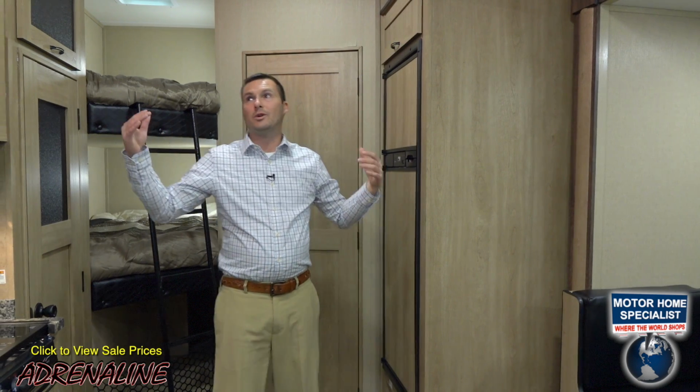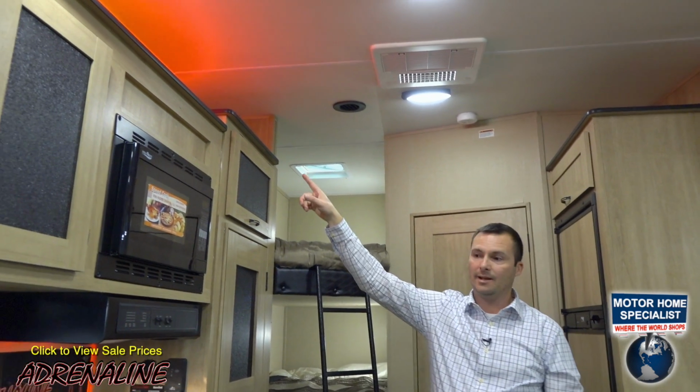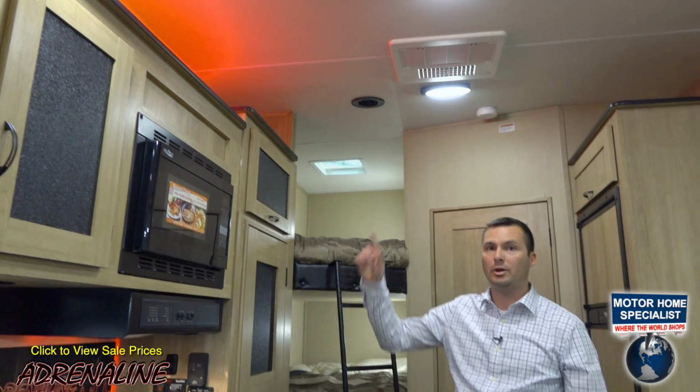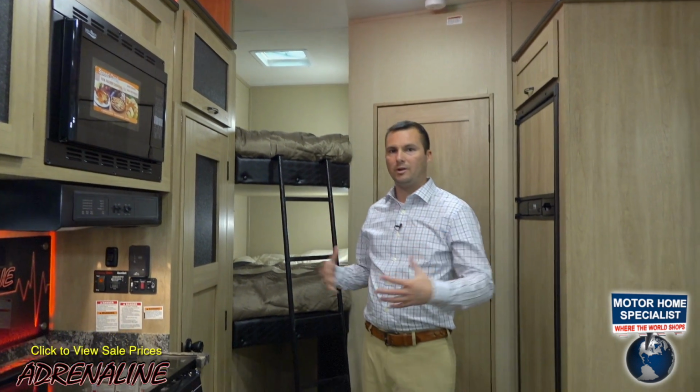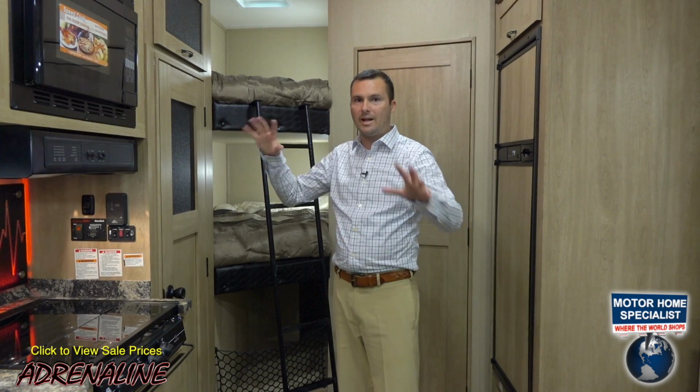Now what I didn't mention was, above all of this, you still have shelving where you can put additional items above. We do a red accent lighting inside the Adrenalines, so at nighttime when you shut these lights off, you can turn that on. It still gives you enough light throughout the trailer to move around and access anything you need, but it's not going to keep up everybody. It's not going to stop them from sleeping.